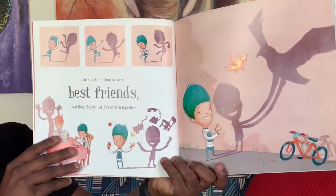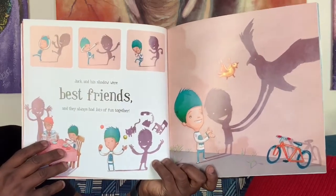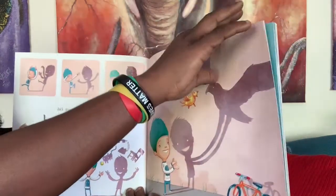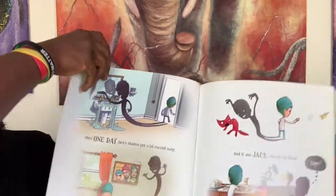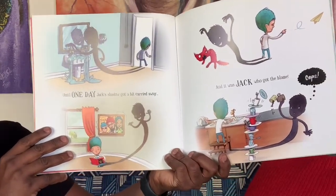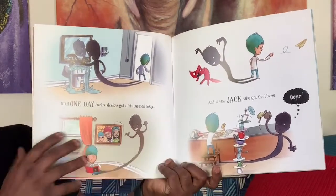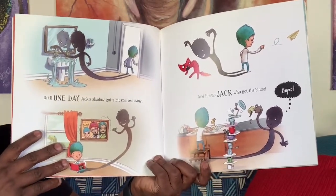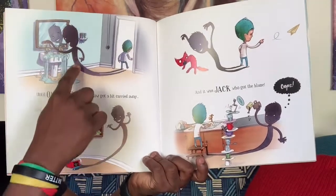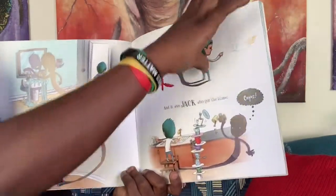Jack and his shadow were best friends, and they always had lots of fun together. Until one day, Jack's shadow got a bit carried away. Uh-oh. And guess what? It was Jack who got the blame. Oh no. What happened? Oh, that. Oops. What was Jack to do?